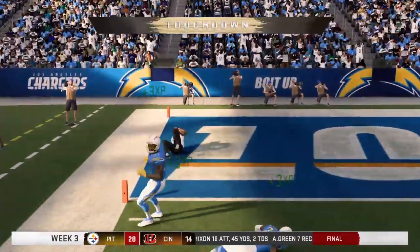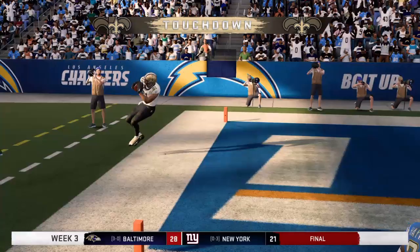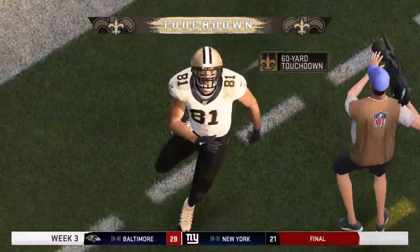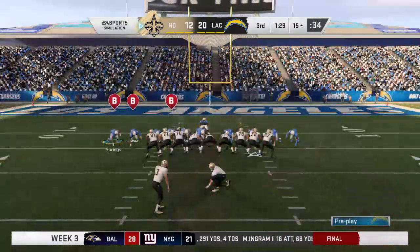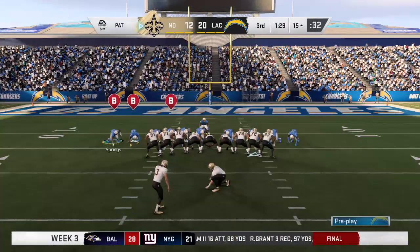And he is into the end zone. Touchdown, New Orleans. Austin Seferian-Jenkins, his 2nd touchdown on the season, as his guys are back within a single score.